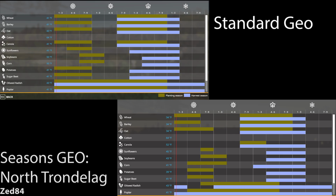So, guys, we're going to take a look at the Seasons Geo that came out this week, the North Trondelag Geo. This is for a part of central Norway, and we have yet again another cold Geo. I kind of find it ironic and comedic at the same point, where the last two crops that were added to Seasons, cotton and sugarcane, are not very popular with the Seasons Geo mod authors, because it seems a lot of the mod authors are creating cold weather Geos. So here we go, another Geo where we cannot do cotton or sugarcane.